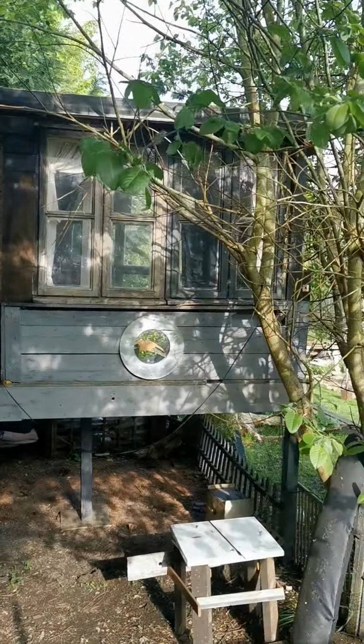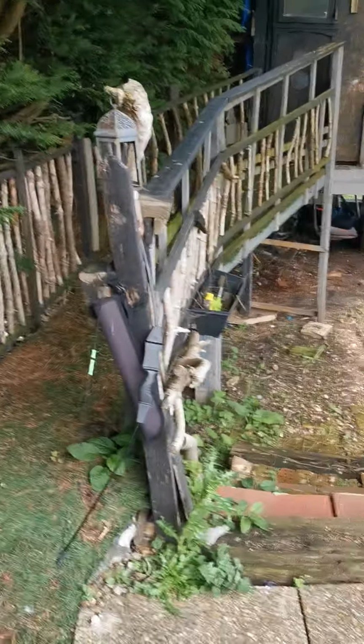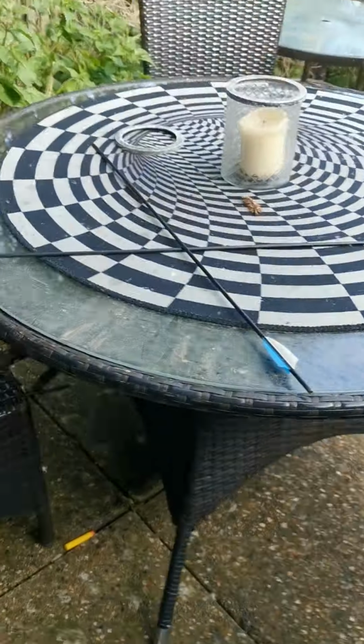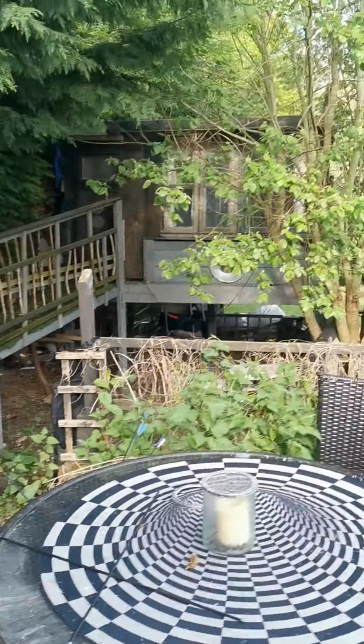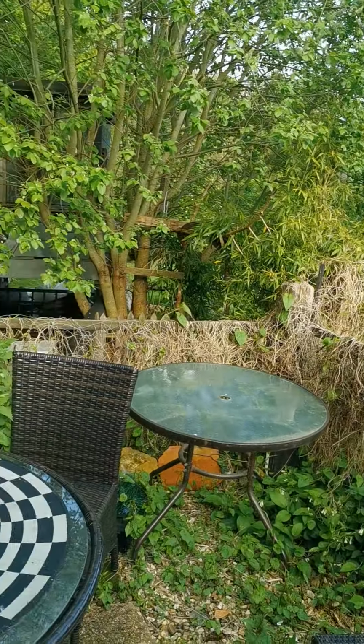And then we've got the tree house. Or tree nest or up a tree. Whichever the kids want to be calling it at the time. But that's there, the tree house. And the best neighbours in the world. We have the best neighbours in the world.